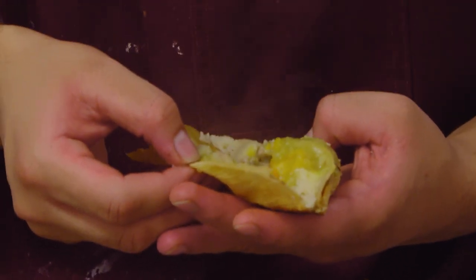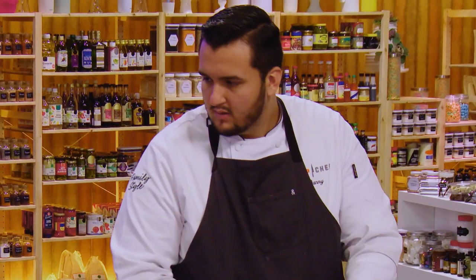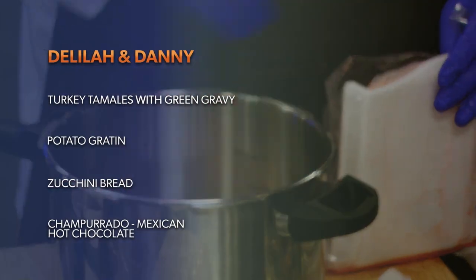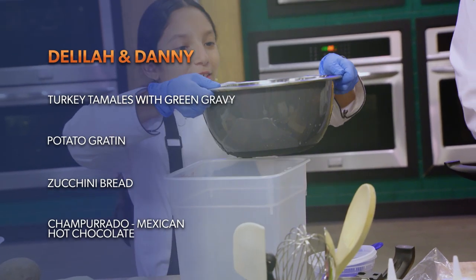Is that all we have? Yeah. I don't feel like peeling so fast anymore. We have a lot to do. I immediately start working on the turkey. Then we need to get started on the green sauce for the tamales. I got it. No, I don't got it.